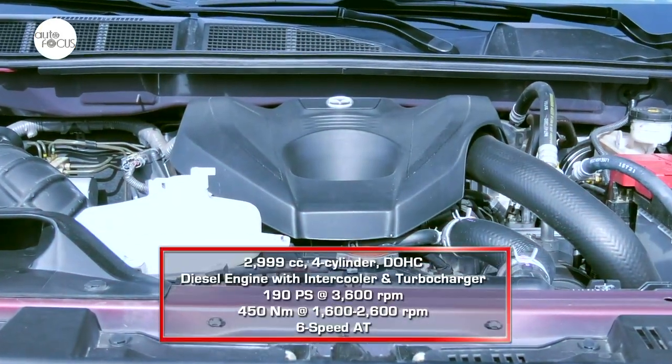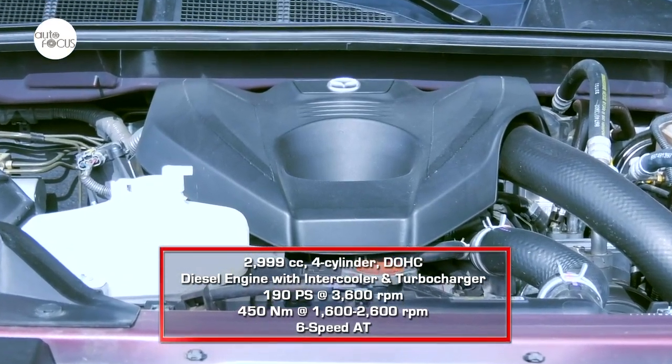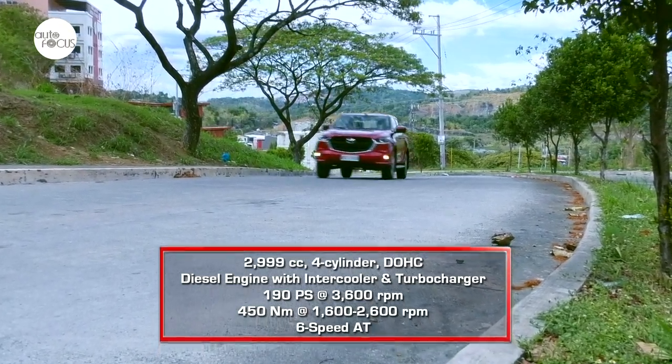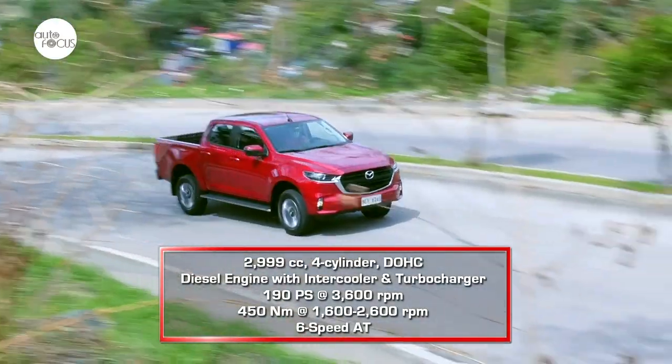The Mazda BT-50 is powered by a 2,999cc 4-cylinder DOHC diesel engine with intercooler and turbocharger that can generate up to 190 PS at 3,600 revolutions per minute and 450 Nm of torque from 1,600 to 2,600 RPMs.